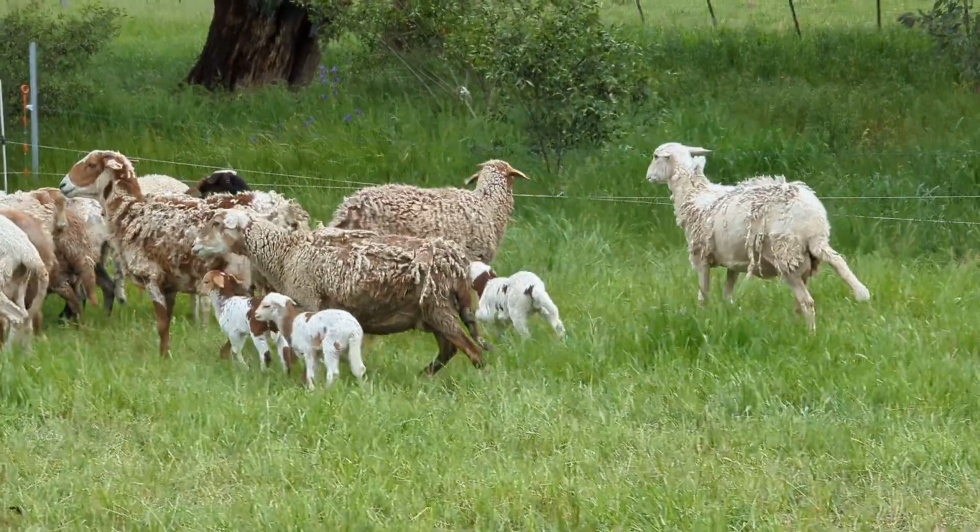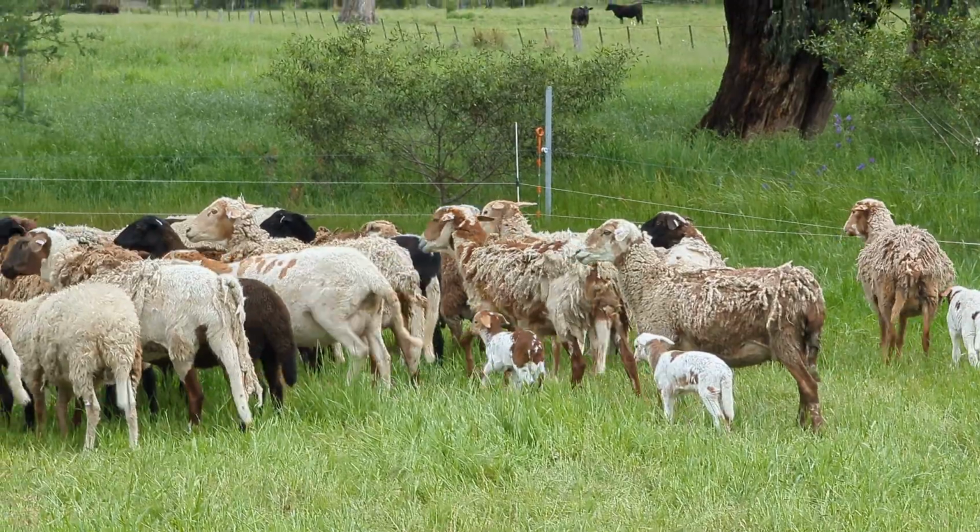Look at that cute little thing. Look at the little spots, see the twins there. Mum each.